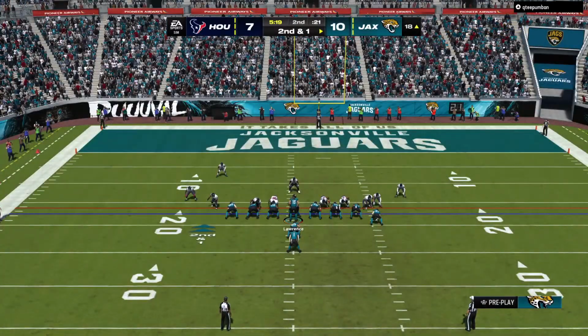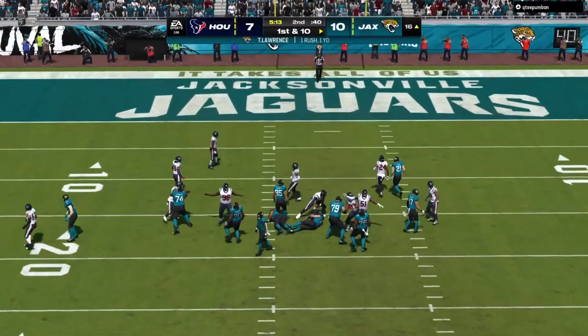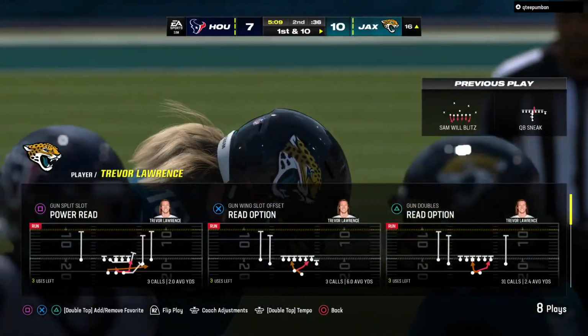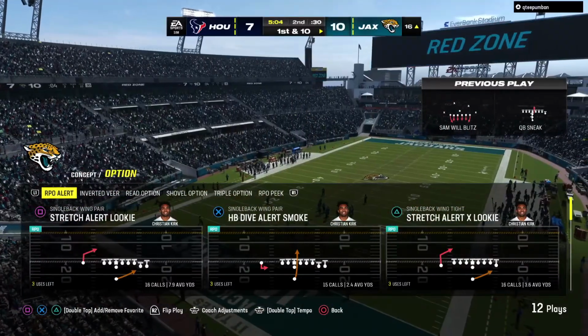Second down and a little more than a yard here. Lawrence on the sneak, and he'll take it down here just shy of the 15 at the 16-yard line. Only a yard there on the keeper, but that's all he needed. First down. And we were surprised a little bit. 2nd and 1, they went quarterback sneak.